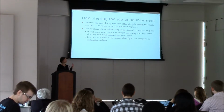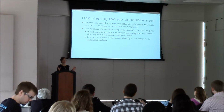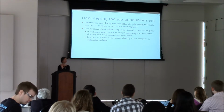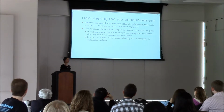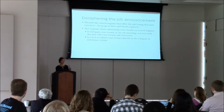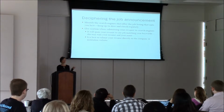So first, when you're looking for a job, you need to identify the best search engine to use. There are plenty out there. One common mistake is to develop a very generic resume and to upload it onto one of those search engines. Try to avoid that. If you need to upload a resume, go directly to the company's website and upload it there.